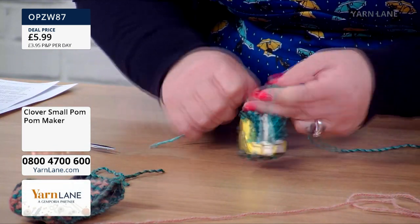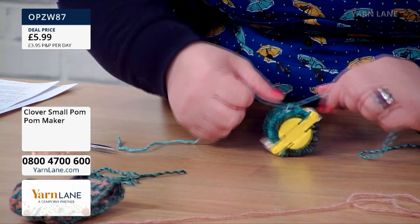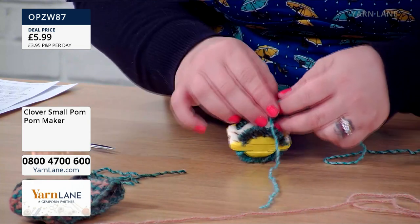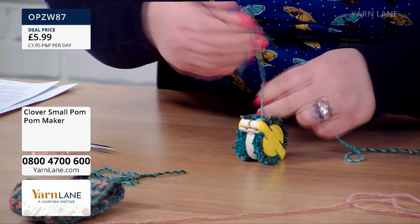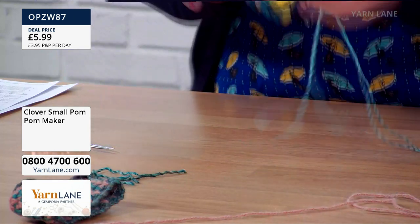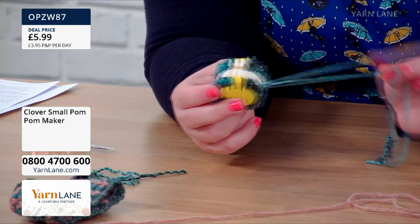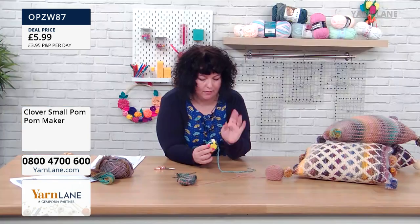I usually go around again, and go onto the other side, just for double security, if you know what I mean. And then knot. And now hold this down, because this end you're going to use to sew your pom-pom to your item. So don't cut this off, this is important.